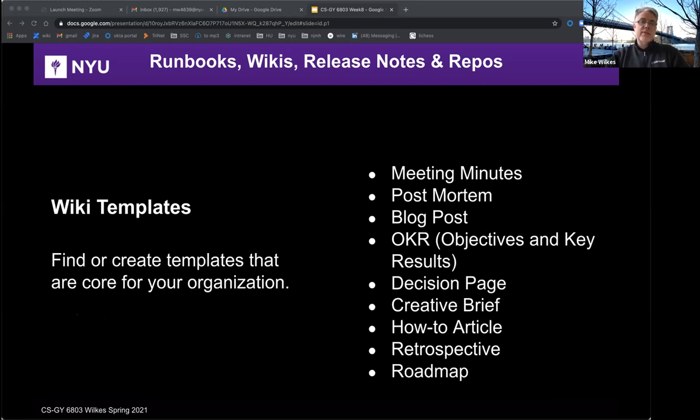And of course, templates. There are lots of wiki templates that help you get up and running with your documentation styles. You can brand them, customize them, put logos on them, special colors and fonts if you want, or just use the defaults. I find creating templates is at the core of many organizations. So meeting minutes definitely include that template. Postmortem for root cause analysis. There are templates that come out of the box for that.